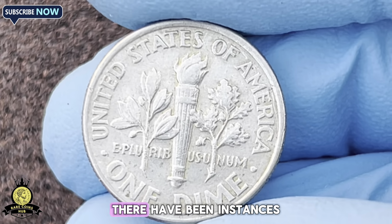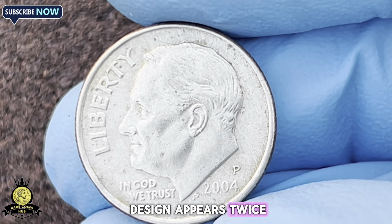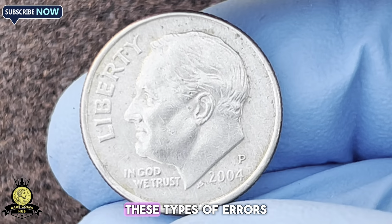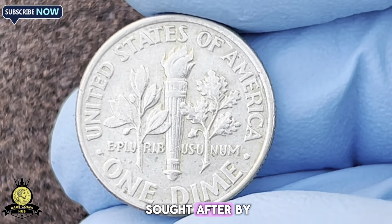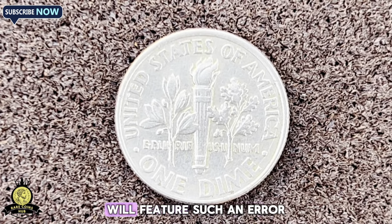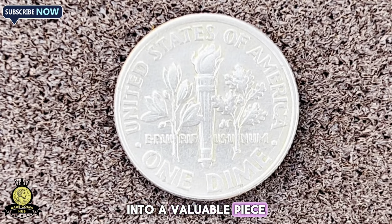For example, there have been instances where a 2004 dime was found with a double die, where part of the design appears twice due to a misalignment during the minting process. These types of errors can dramatically increase a coin's value, as they make the coin unique and highly sought after by collectors. While not every 2004 dime will feature such an error, it is these rare variations that can turn a seemingly ordinary coin into a valuable piece of history.